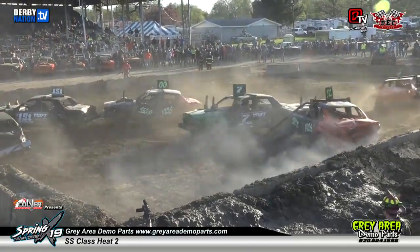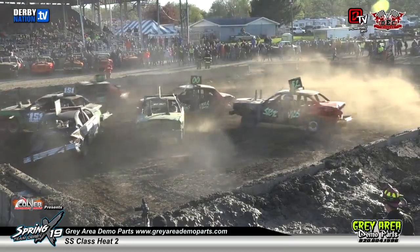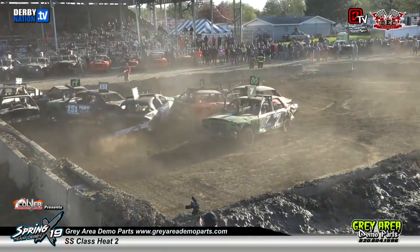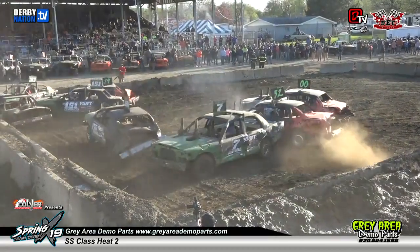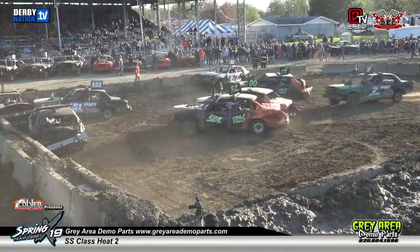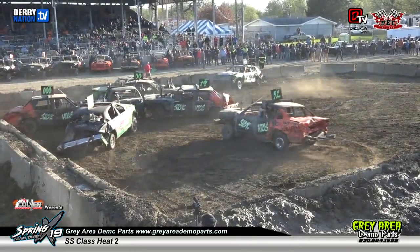151 getting on the brakes there to avoid a driver's door hit. Wasn't quite able to avoid it. That's the 52. It looks really funny when it gets hit. It looks like the body's gonna come loose. 52 had some friendly fire going there, working on his own teammate, it looked like. 19 with a good shot.